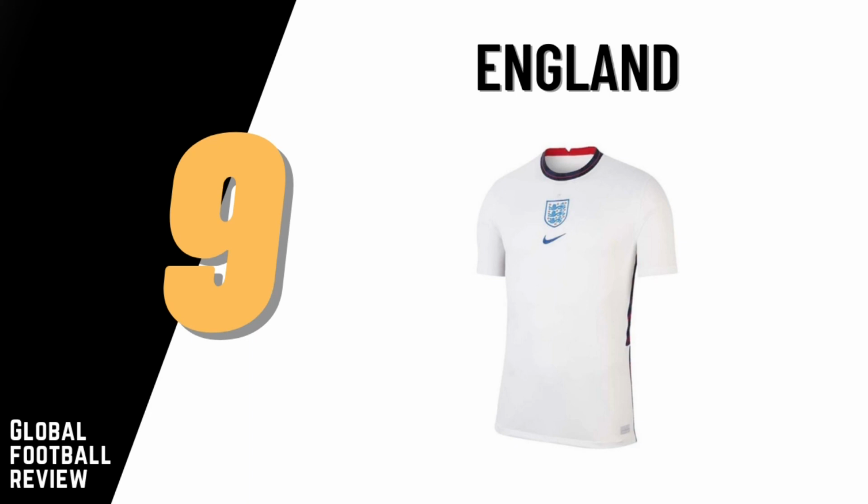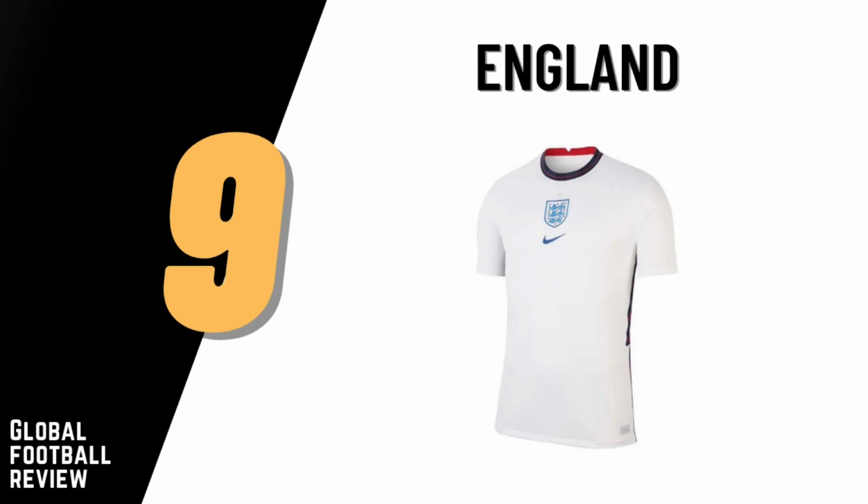England are at 9, and I know, oh, it's boring, oh, there's not much to it. Well, look, it's simple, but at the same time, I think it's quite different. You don't see many shirts that are so centralised like this anymore, but that's why I like it. Different, but also very simple.